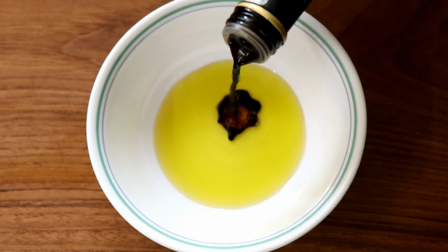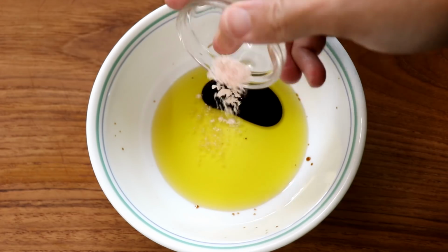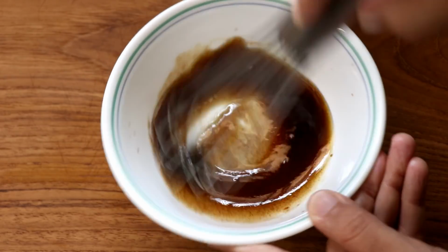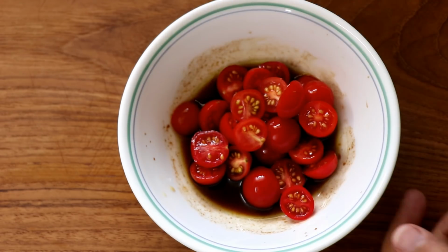To that, I'm going to add a splash or two of balsamic vinegar, and I'm going to season it with some salt. And then I'm going to give it all a good mix, and the vinegar and the olive oil is going to emulsify, and that's your dressing. Pretty simple, isn't it?